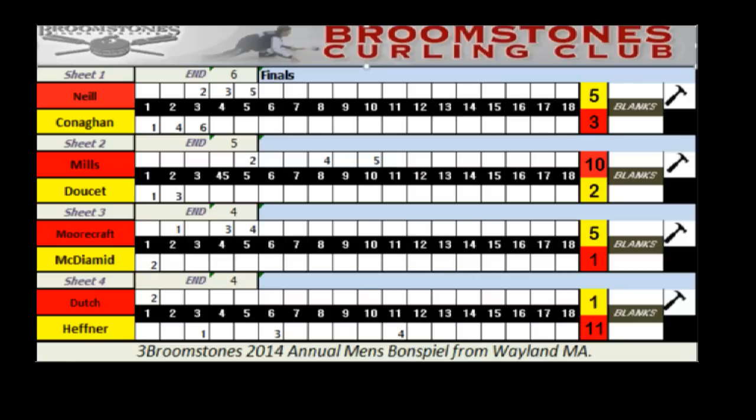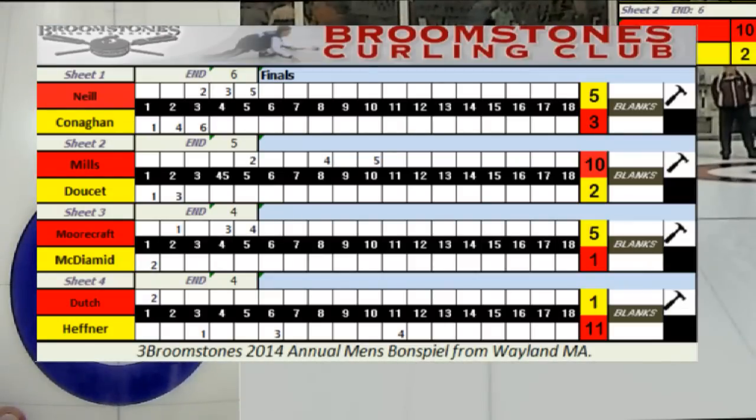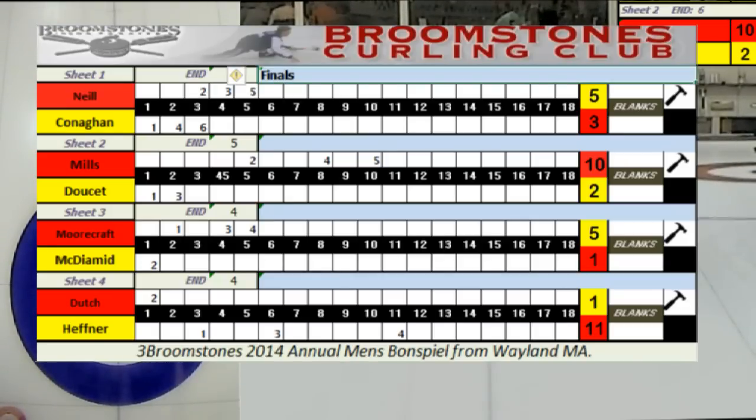And this will be Neil's hammer throw here. He's got one in the top 8, top 4 for sure. He's got one in the back 12, but I think that one is definitely a second shot. But then there are 2 out front between red and yellow that I can't quite tell who's third. And so his final rock is away. The sweepers are on it. Weight looks pretty good. So it looks like they're going to get 2, 3, maybe even 4.